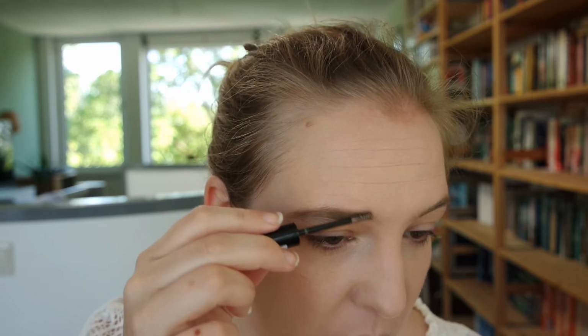But then again, I don't really do a very heavy brow application or anything like that. So then we go on to another product that I definitely bought off of YouTuber recommendations, but I can't really remember which YouTuber or blogger made me buy this. This is the Make Me Brow by Essence, and this is in the shade Blondie Brows, and I absolutely love this. This is the second one that I've purchased, and this is just a great little brow gel.